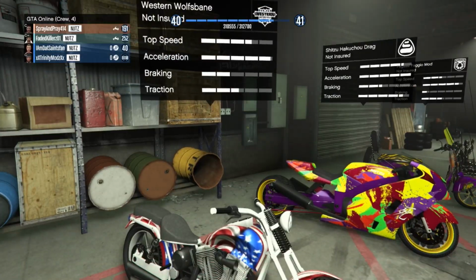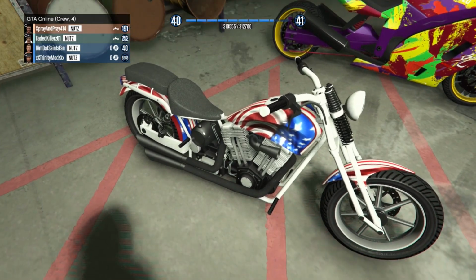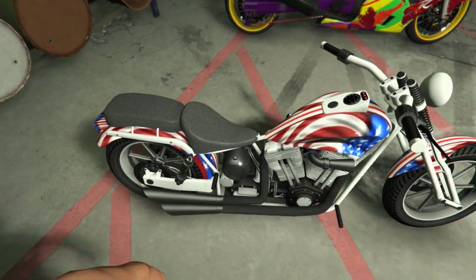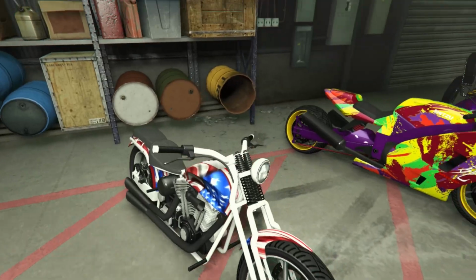I guess you had to have one on the Wolfsbane, the red, white, and blue bike, but you know, it's whatever. Not bad looking. Maybe if you change the rims or something, give it some more color, because that's the only downside. It's too much white in here. But, you know, not bad. Could be better.